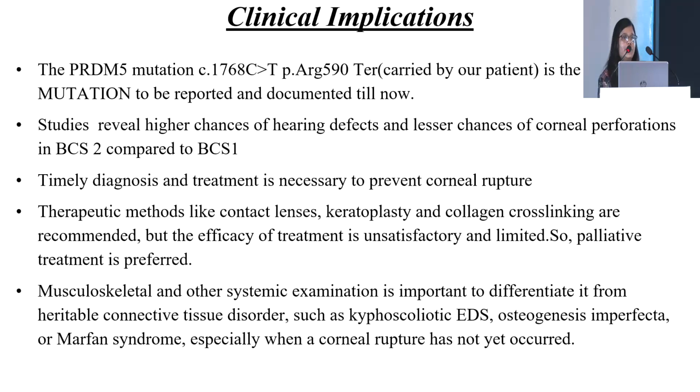The clinical implication of this case being that this particular mutation, that is c.1768, cytosine replaced by thymidine, premature termination, is the first mutation to be reported and documented till now. Timely diagnosis and treatment is a must, as if it is not timely diagnosed, it may develop corneal rupture. Though therapeutic methods like contact lenses, keratoplasty, and collagen cross-linking are recommended, the efficacy is unsatisfactory and limited. So we preferred palliative and conservative management.